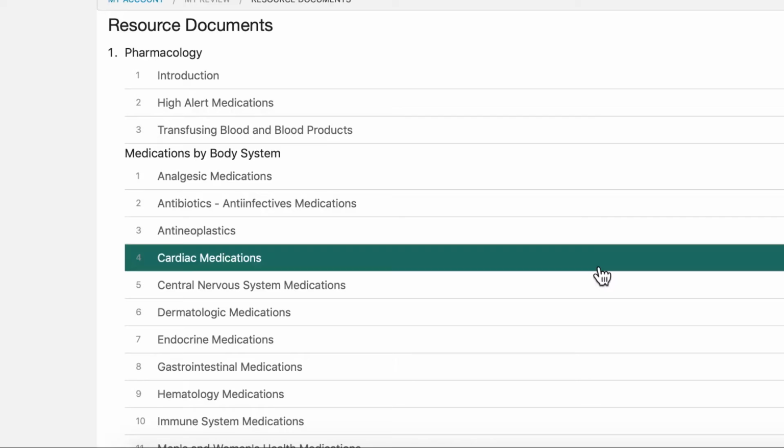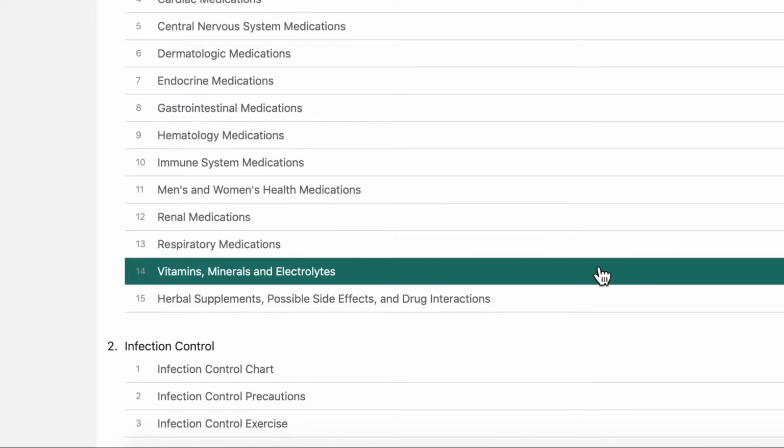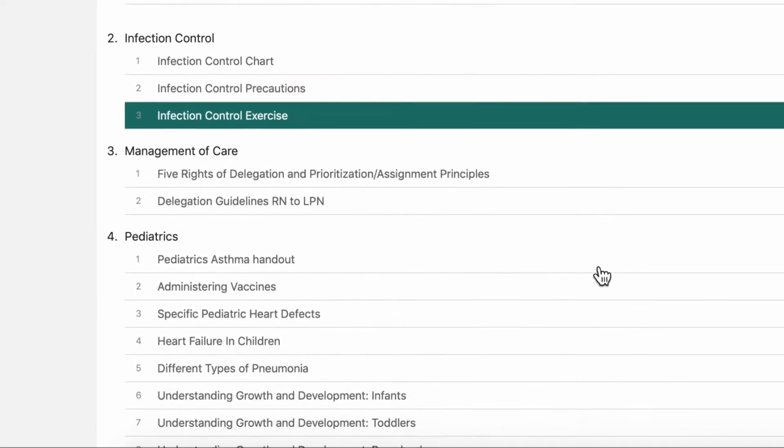Now, they also have different resource documents for medications, infection control, management of care. They've got pediatrics on there. They have resources for your ABGs, etc.